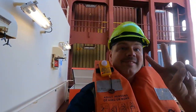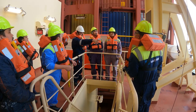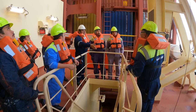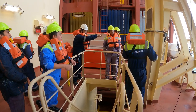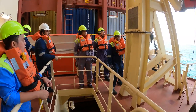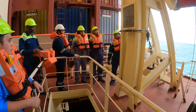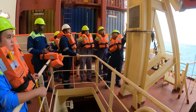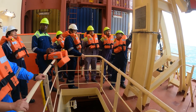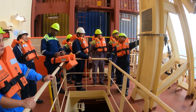So once all the crew know their duties, it's now time for one of the crew members to explain to all the other crew members how to exactly launch the lifeboat as per the procedures. So in case of an emergency, no one is in doubt. All the crew need to know each and every step, step by step, how to launch this lifeboat. So as a team, they discuss together and explain to each other how to go about launching this lifeboat.